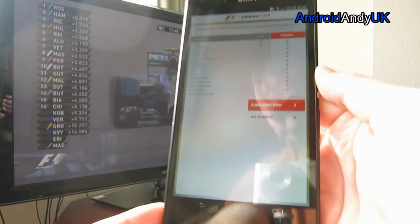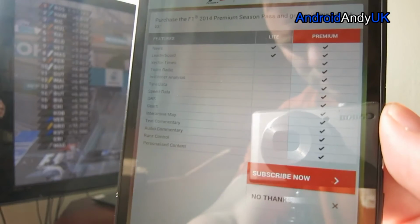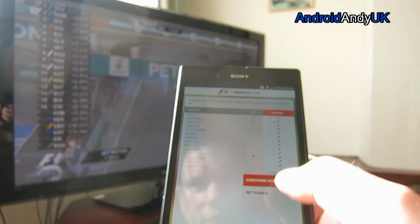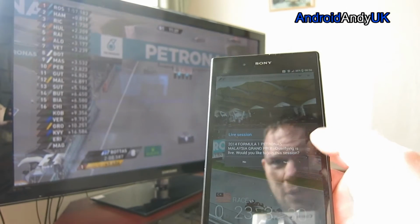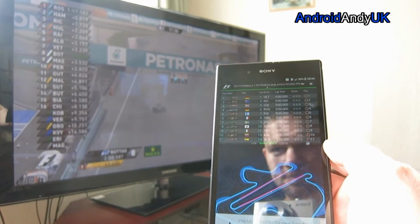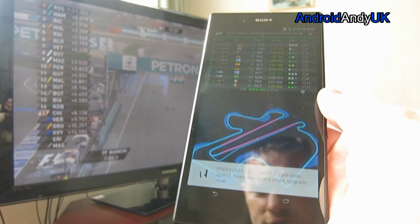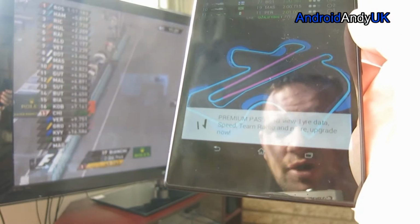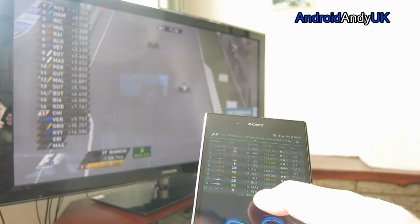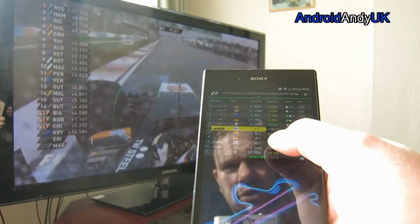It tells us there the differences, if you can see that. I don't know if that's focusing, I can't tell unfortunately at the minute. Let's say no thanks right at the moment. Qualifying is live, would you like to join this session? So at the bottom it says to view tyre data, speed, team radio and more, upgrade now. So it looks like what we have is, can we move, I don't seem to be able to select much.